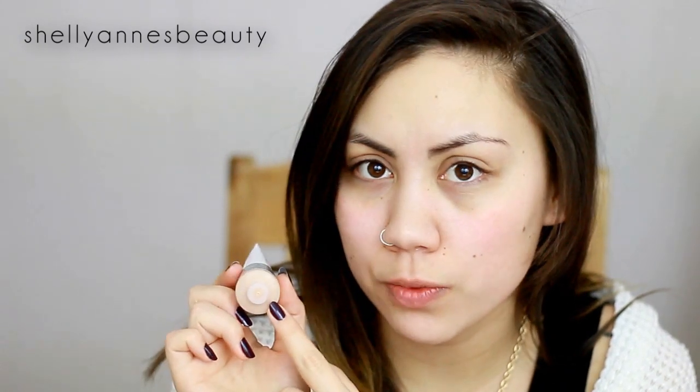So it comes with a seal. It comes sealed, as you guys can see. And I know this thing is looking pretty dark. We'll have to see. So it has a nice little small hole opening, so not too much product is going to come out. And I'm just going to squeeze a little bit onto my hand and see how this is going to work. So I've applied this much, like a pea-sized amount, to my hand, and I'm going to go ahead and apply it now.